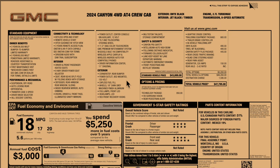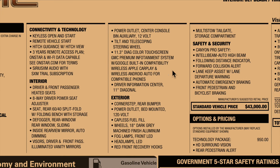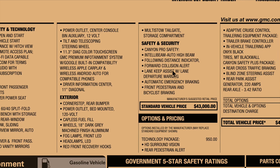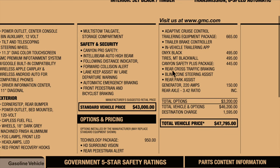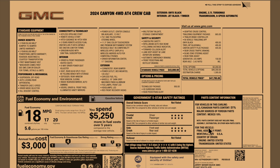And then as far as the Canyon goes, Onyx Black was the paint there. All the standard equipment. This truck definitely does have the wireless charger for the phone. But base price on this truck is $43,000. But here's some of the options on it. So there's not a lot of options on this truck compared to the Chevy. But the price difference is only $3,620. So that's something you have to consider if you are looking at both of these trucks.